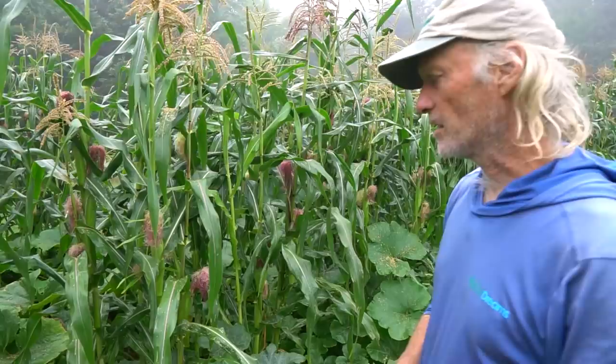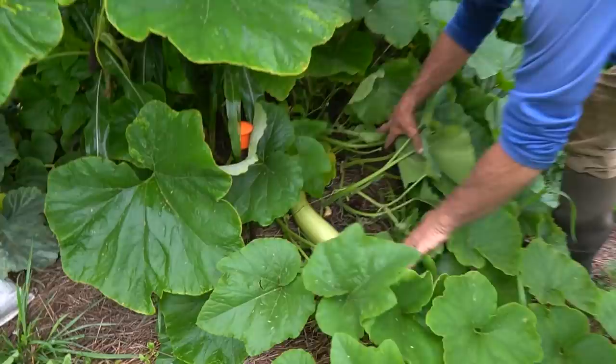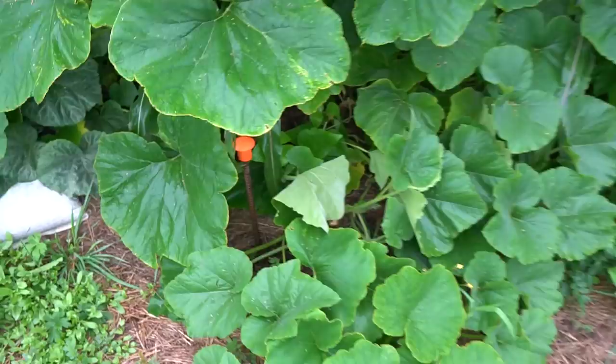So in the middle is a buttercup, and then there's butternuts here. Okay, and you're seeing that's the rebar from the old greenhouse. Oh, so if you want to put it back in the spot. Right. Do you think you'll put it back here? I think I might. At least I got the option.